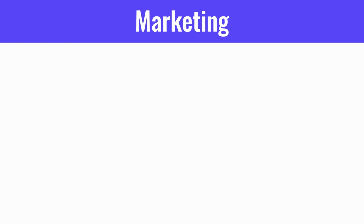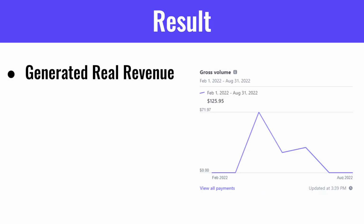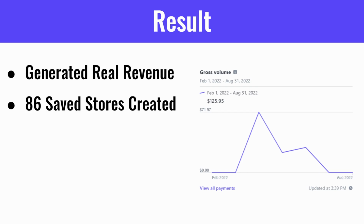When it came to marketing QuickMerch, I primarily used Facebook ads. Here's some of my favorite ad copies that I ended up making. So the result of this was that QuickMerch generated some revenue from real users. 86 stores ended up being saved, which means users actually went through the process of authentication.